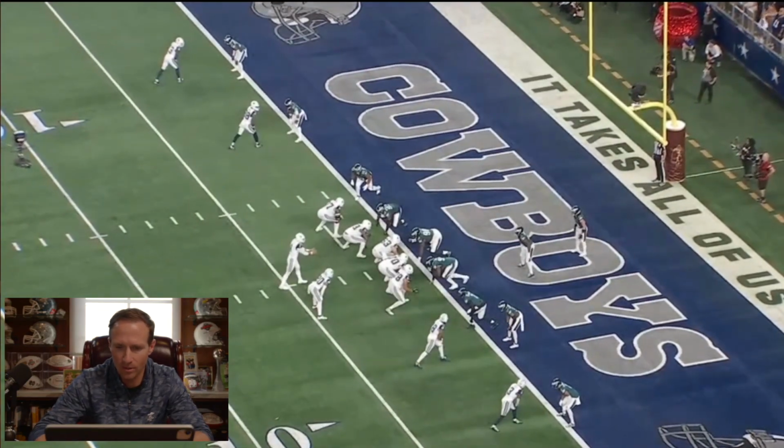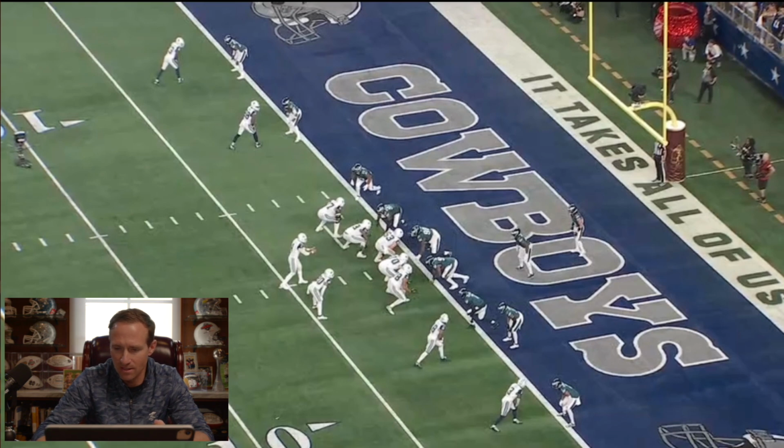Let's start down low here. It's basically in most cases either double in or double out. In this case, down here, it's going to be double out. This receiver is going to come down, try to create some interference, and then he's going to run a corner. This guy's going to, what we used to say, step on a few ants and then break out here.